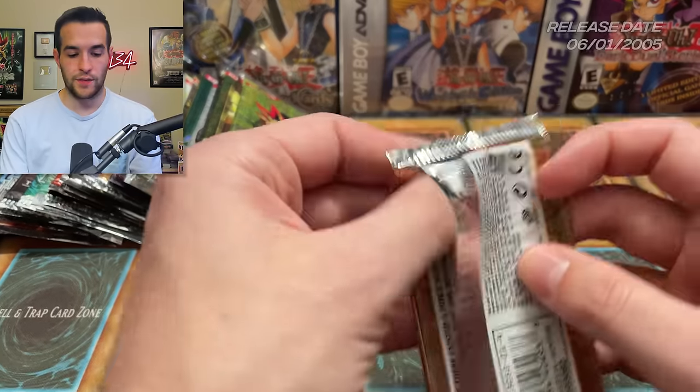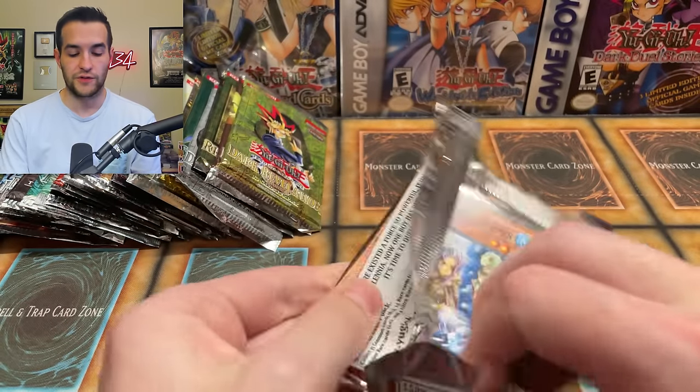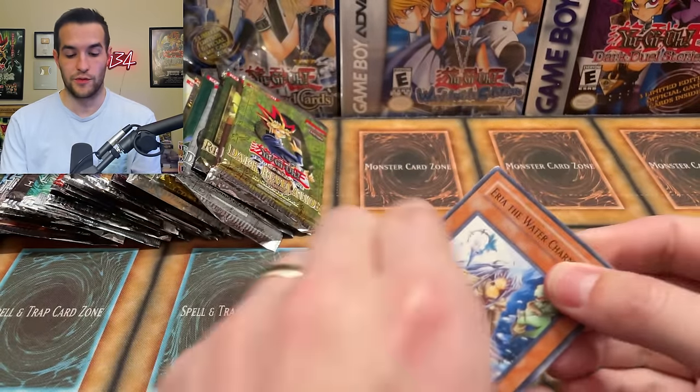TLM, The Lost Millennium. This is based, not really the first GX set, but it kind of is. Depends on if you count those middle sets as GX. So this is kind of the beginning of GX.